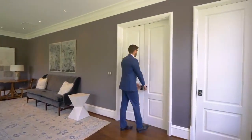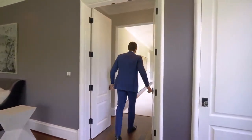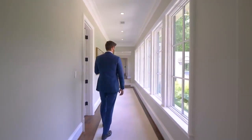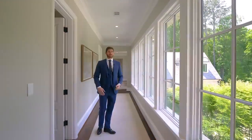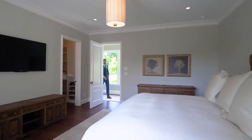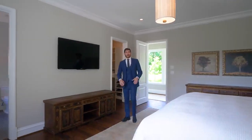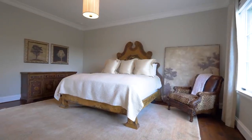So through these doors, we have this stunning hallway. Check this out. You have these beautiful 6 windows lighting up this entire hallway. It looks like something out of a dream. Off to my right, we have the second guest bedroom. And again, all of the staging in here was done by Harrison Design.